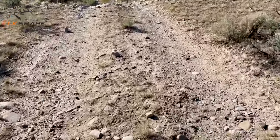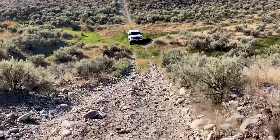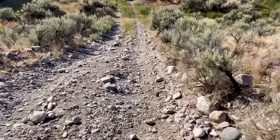There's an old BLM road and some dude's truck ready to help me pack him out 300 yards, 200 yards.